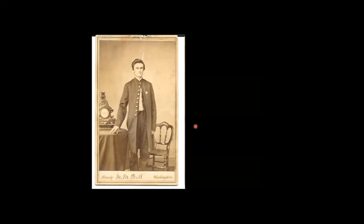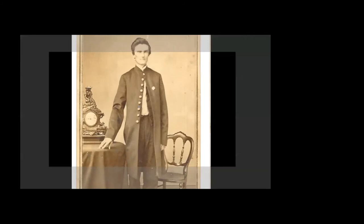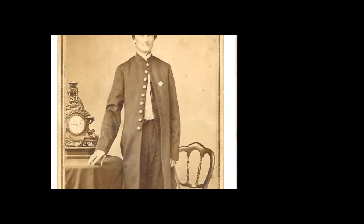He has a pin on his breast. That pin is a shield. It is not a Corps badge. A sutler sold a shield-shaped pin that could be engraved with the soldier's identification, his name and regiment, and most likely that's what Moses Bell is wearing in this photograph.